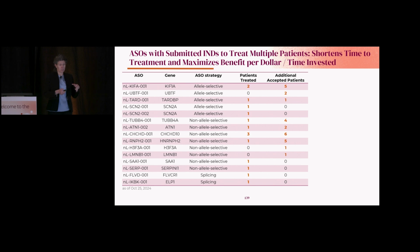And so for some of these, we actually are treating patients or are about to treat patients, but we also have other patients we already accepted in our pipeline that will be able to use the same drug. And this is really actually exciting for the allele selective ones because, like Nadina explained, these are not designed to target the mutation, but they're designed to target a SNP. And so the new patient has to have the SNP on the right allele for this to even work. And so, it was a little bit amazing to us when we looked at the whole genome sequencing and we're like, oh my God, this works. So, not only does this shorten the time to treatment for that patient, but it really also maximizes for us the benefit in terms of dollar per time invested per ASO.